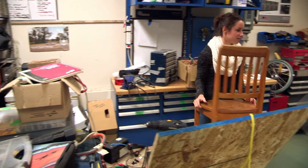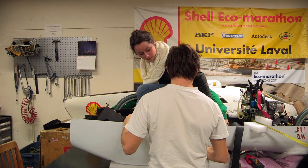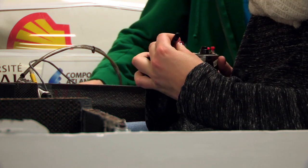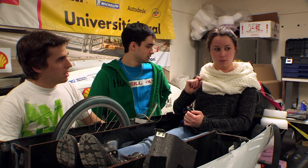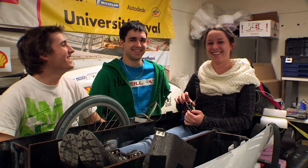Next morning, team driver Audrey gets her first chance to sit in the car and check out the driving position and the controls. Because of the weather, she won't get to actually drive the car until she gets to Texas. When I want to turn off the engine, I turn the switch like this, off. And when I want to start the engine again, I push the start. Like this, and then we won't do it now.